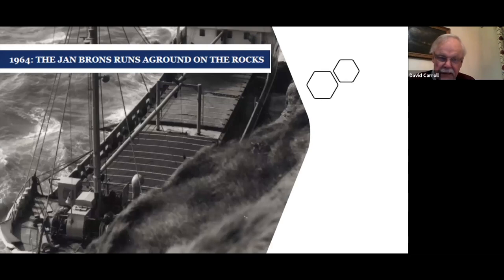Now, 1964, this is a small Dutch coaster that went on the rocks, not far from where the fishing boat ended up. And the crew were taken off by Breen's boat to the lifeboat.